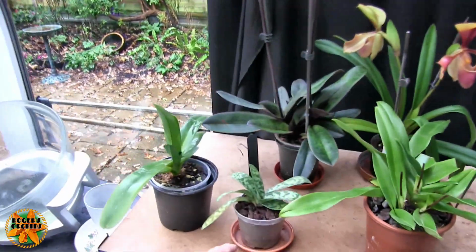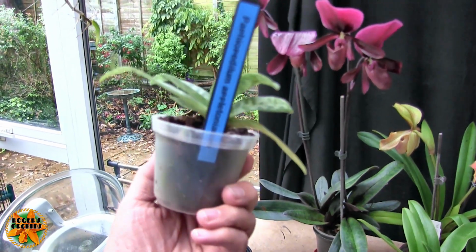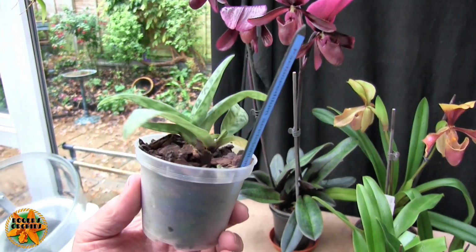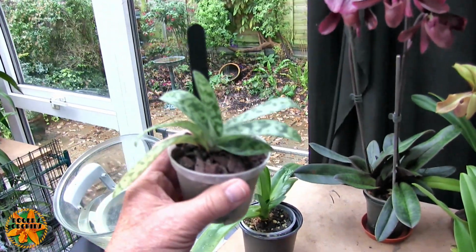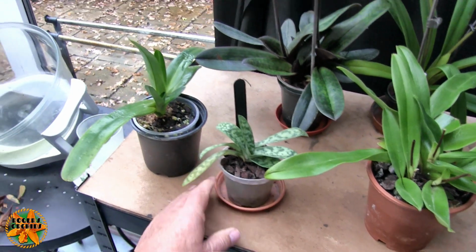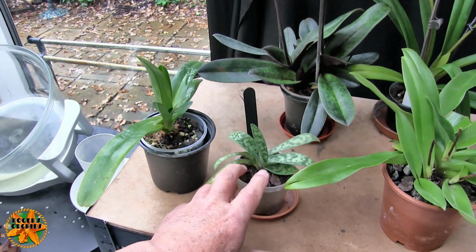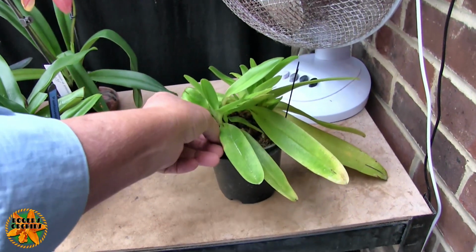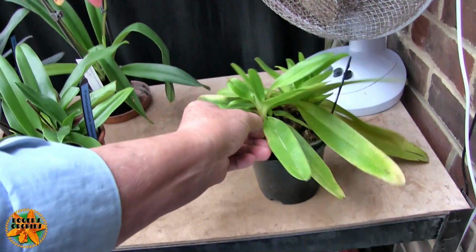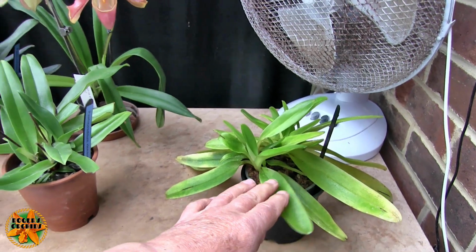I think this is the only one I'm dubious about, because this may be a recent division, so it might not have many roots at all. But there's no point in taking it out of the pot to look, because the media is okay. So it'll just have to stay there and hopefully get going. And as I said, this one doesn't show signs of roots, and given the size of the plant, it should do. So I'm expecting roots from the new growths here.